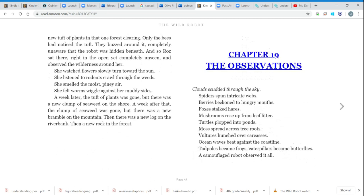Chapter 19, The Observations. Clouds scudded through the sky. Spiders spun intricate webs. Berries beckoned to hungry mouths. Foxes stalked hares. Mushrooms rose up from the leaf litter. Turtles plopped into ponds. Moss spread across tree roots. Vultures hunched over carcasses. Ocean waves beat against the coastline. Tadpoles became frogs. Caterpillars became butterflies.